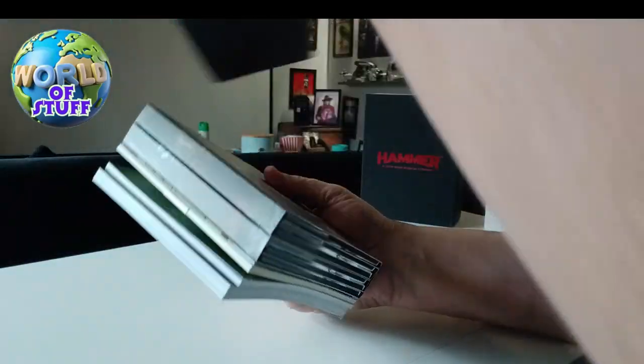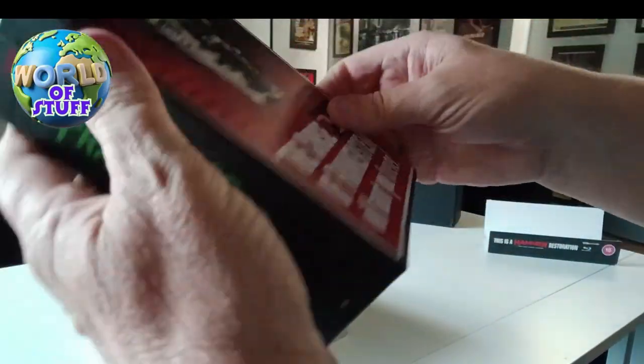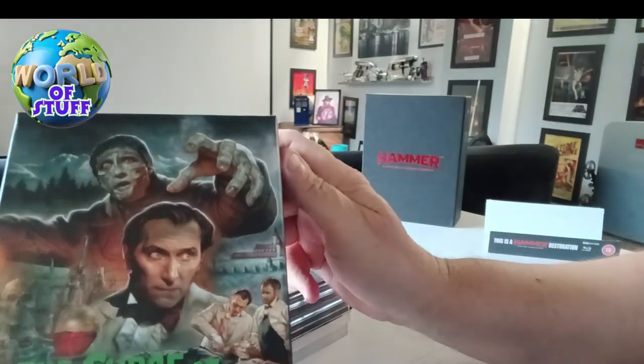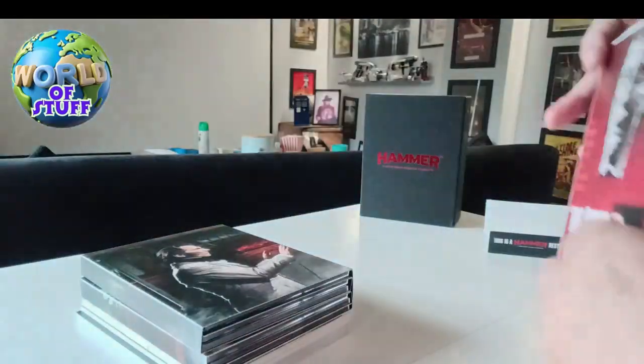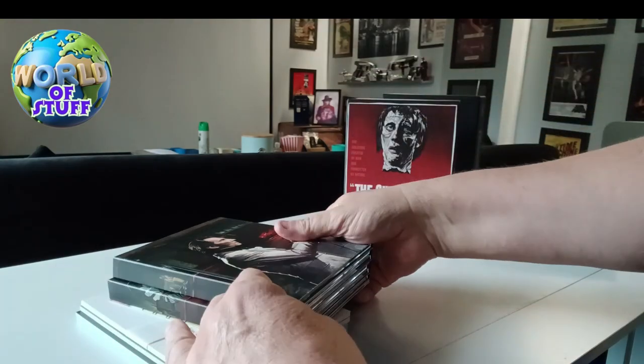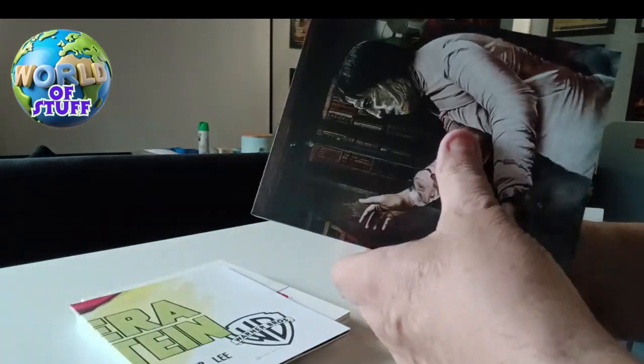And as usual with these sets, again, another big sturdy box inside. I mean, they really do, look at that beautiful piece of artwork. They really do go the extra mile with these sets to give you fantastic value for money. Before I open up the set itself.